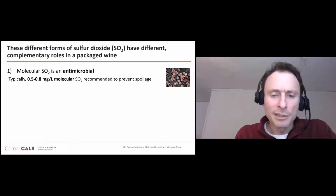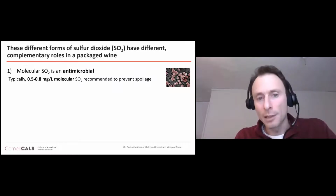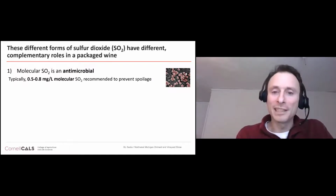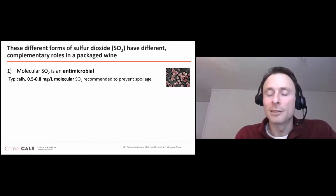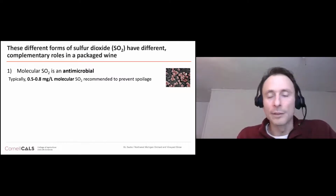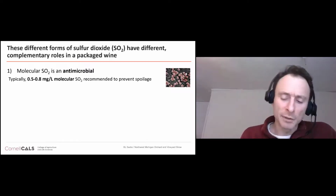So, the reasons why we have SO2 in wine. Number one is it is a broad spectrum antimicrobial. And specifically, the molecular form of SO2 is a broad spectrum antimicrobial. It's active against a wide range of yeasts and spoilage bacteria. Depending on whose enology text you're reading and the particular wine you have, for table wines, typically somewhere in the ballpark of 0.5 to 0.8 milligrams per liter molecular SO2 are recommended, with higher levels in sweeter wines where yeast spoilage would be of greater concern. Yeast are a little more SO2 tolerant. Lower levels for dry wines where bacterial spoilage would be of greater concern. Okay, so that's one reason.